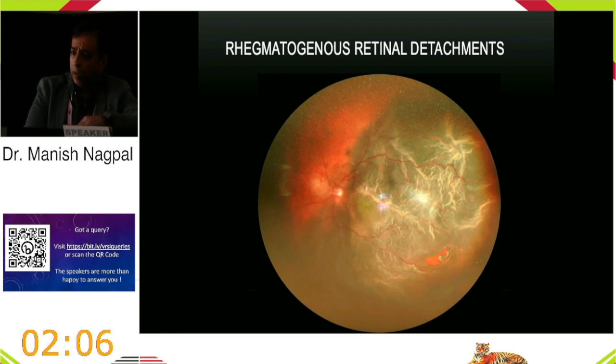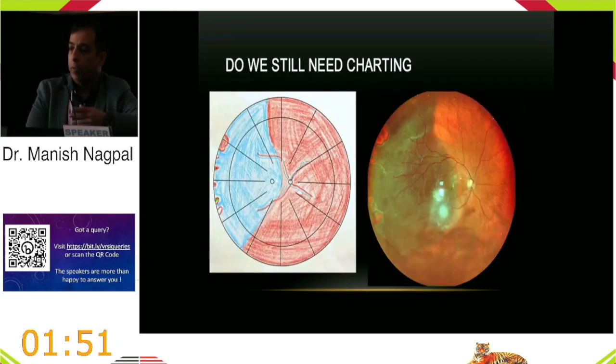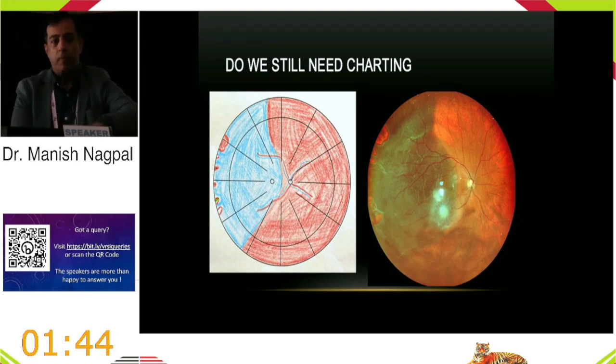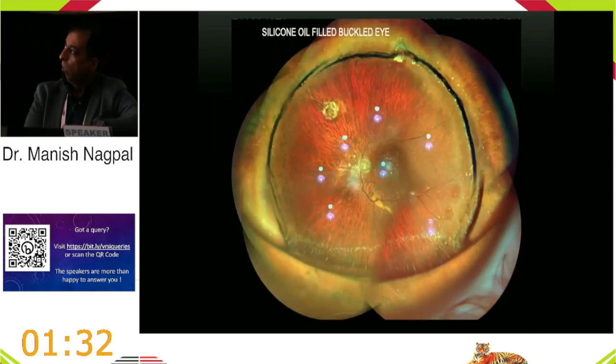And lastly, one of my fellows presented today the rhegmatogenous retinal detachments that we've been studying with the charting and comparing. We masked both the charting as well as the photos taken on the Mirante, and we could find almost similar results. And the time taken on the charting is much more as compared to that. Of course, it cannot be there for every kind of case, but to a large extent, it helps us document it so well that it almost acts as a chart for you to take a decision of what you want to do to these patients, or what you plan as surgery.